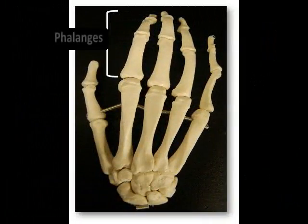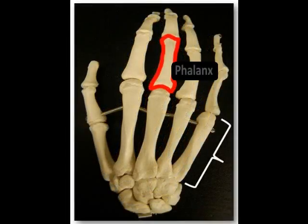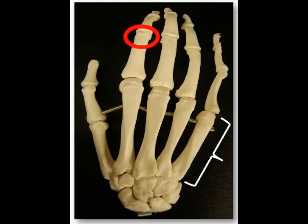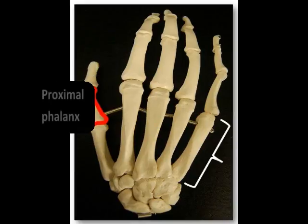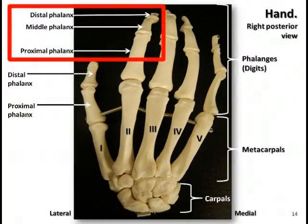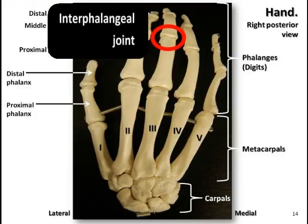The phalanges are the bones of the digits that make up the distal parts of the hand, and like the metacarpals, they're also numbered Roman numeral 1 through 5, beginning with the lateral thumb. One individual bone of the phalanges is called a phalanx, and each phalanx consists of a proximal base, an intermediate shaft, and a distal head similar to the metacarpal bones. The thumb, or pollex, consists of 2 phalanges, a proximal and distal phalanx, where there are 3 phalanges in each of the other 4 digits. Between each of the phalanges, we have articulation through the interphalangeal joints.